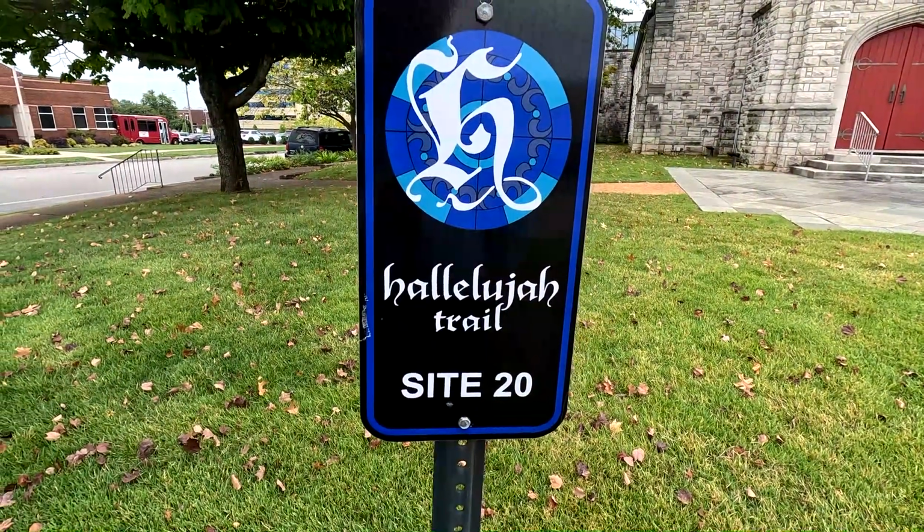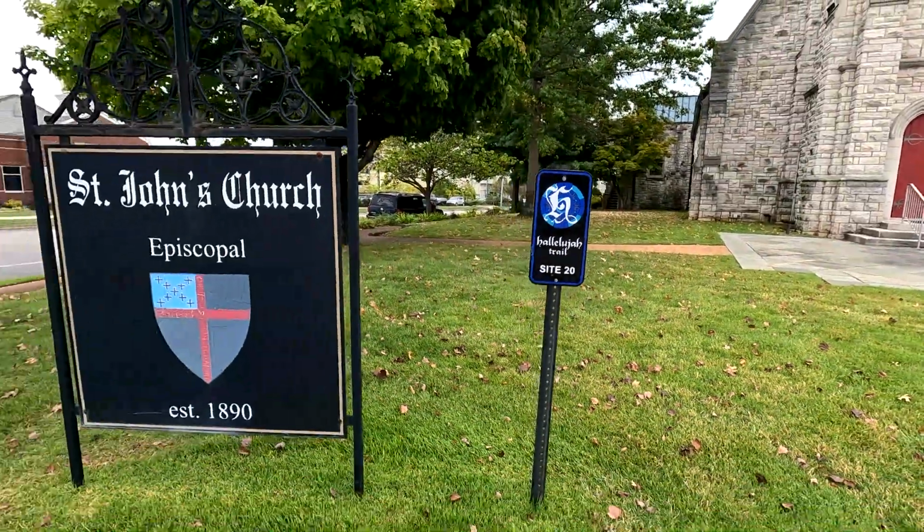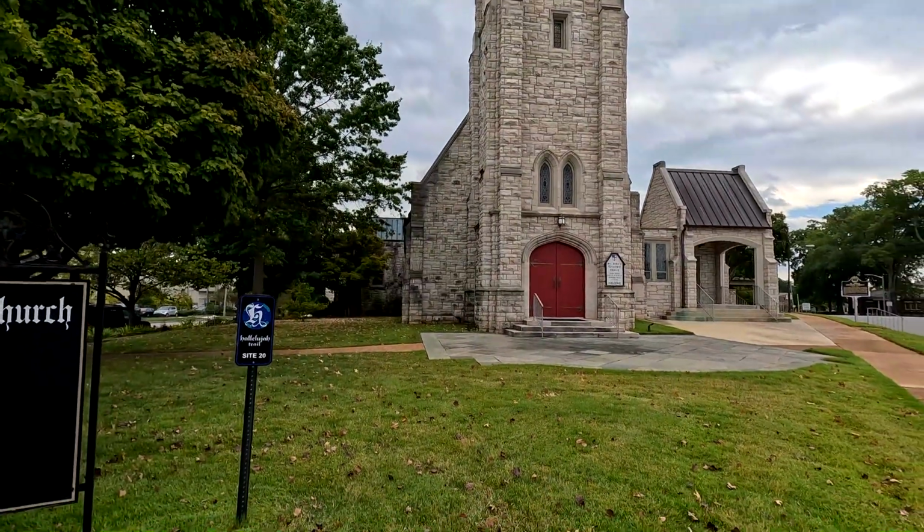All right, you can see right here, here is the Hallelujah Trail site number 20 that I found for you. And it's right here next to the front, right beside that sign. And then, of course, the front of the building again.